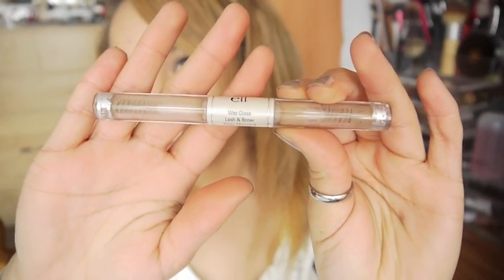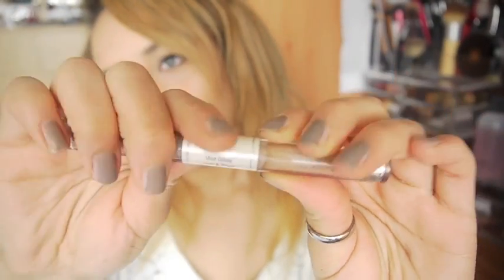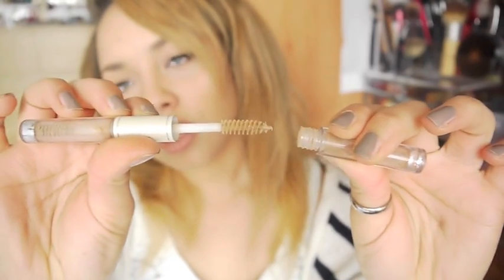This one's a bit dirty because it's quite old, but it's basically to set your brows. So I run that along my brows when I'm done filling them in. It lasts all day, it doesn't go flaky, it doesn't show up, I really like it. It's so inexpensive, but such a good product. I'll put the website down below if you're not sure where to get it from.